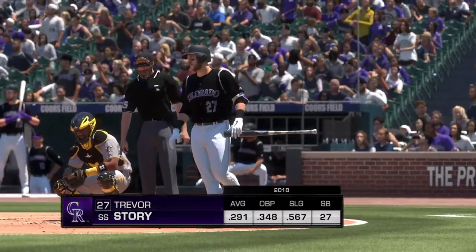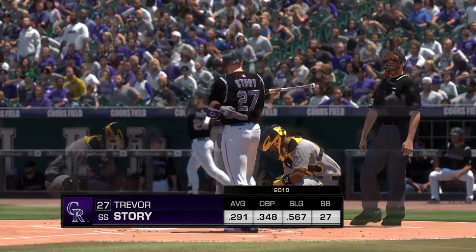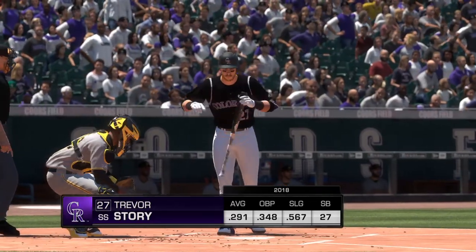And that brings in the power-hitting shortstop Trevor Story, as he'll look to bring home that tying run from second with a base hit into the outfield.